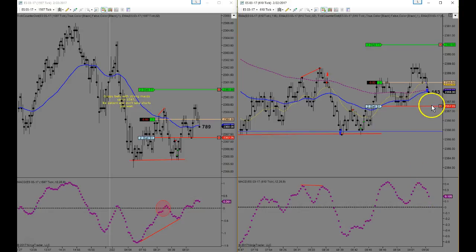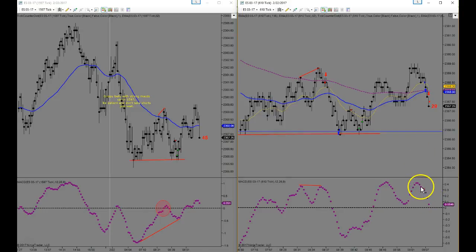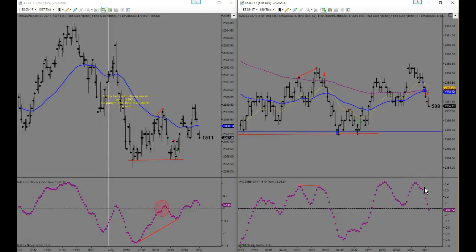Not liking the strength of these MACDs. I may go ahead and take this one out really quick before it goes any further. Yep. Those MACDs were strong down. They started to give a little bit of slowdown, but then once they gave that strength, I had to go ahead and get out of there.